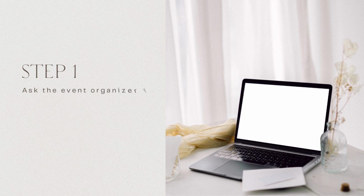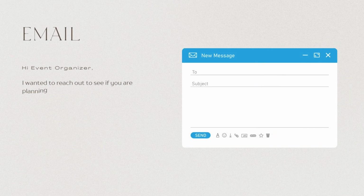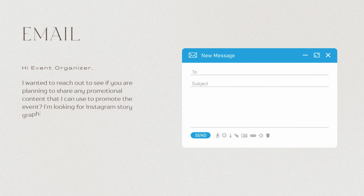Step number 1 is to reach out to the event organizer to see if they've already created any social media graphics that you can use to promote the event. Because oftentimes I found a lot of different event organizers will actually email me and all of the other vendors with the social media graphics that they have created. And a lot of times they've hired graphic designers to create these graphics. So you can always check to see if they have created any graphics for you, because why reinvent the wheel? You might as well save some time if they've already created some great graphics.